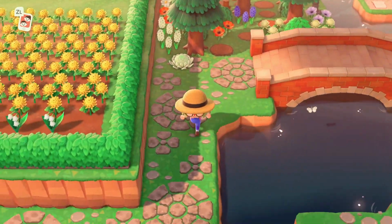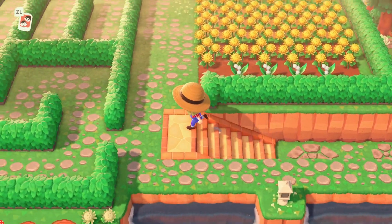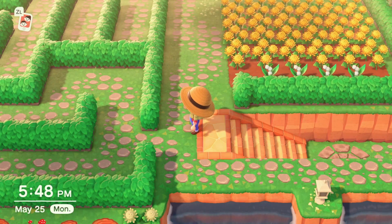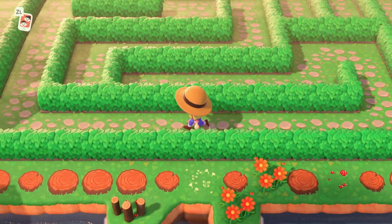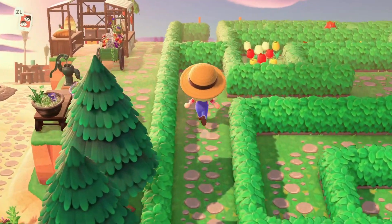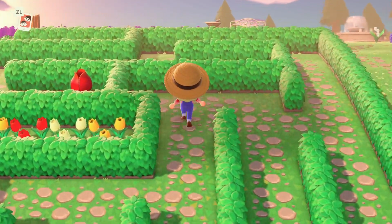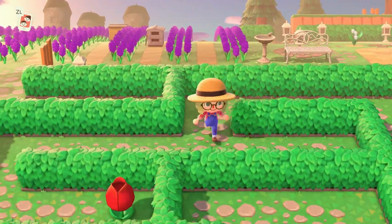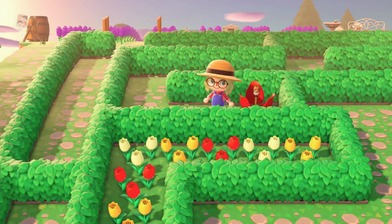Okay, coming up here, I consider this whole top portion to be the Botanical Garden. I have a maze, and I will take you through that now. It used to be completely made out of tulips before they introduced the hedges, and then once those were available, I had to make a hedge maze. Look at us. We did such a good job.